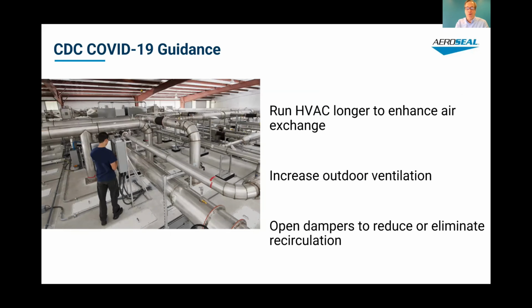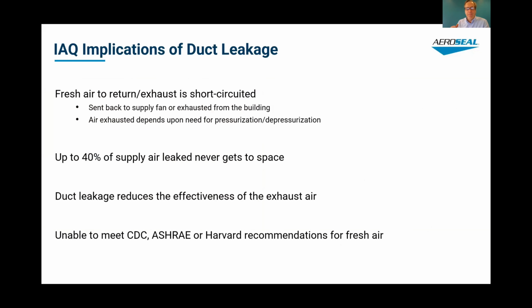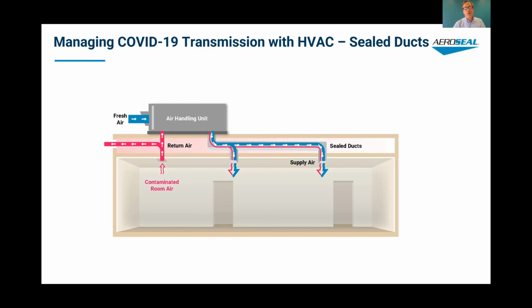But it's also really trying to do the intent of this, which is to increase the amount of fresh air in the spaces. But when we have duct leakage and we're not really accounting for that, we're running the system more, but we may not be getting the results which we're trying to get to help mitigate the effects of contaminated air, let's say. So this is just going to show a couple of graphics of this concept of short circuiting. That's really kind of a fancy word for basically saying leaky ducts, and the fresh air is getting lost in the plenum space, and the exhaust air is short circuiting it, and we're basically recirculating used air.